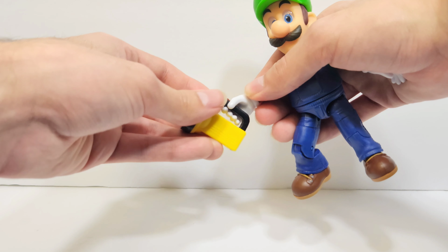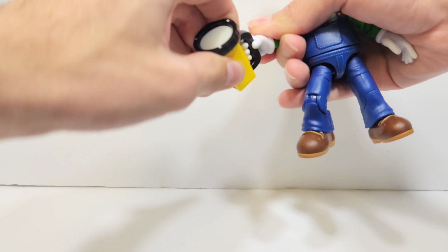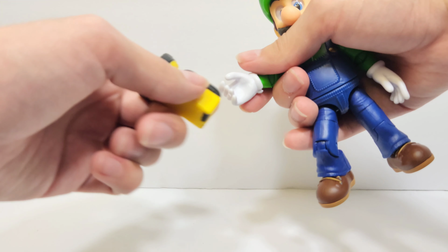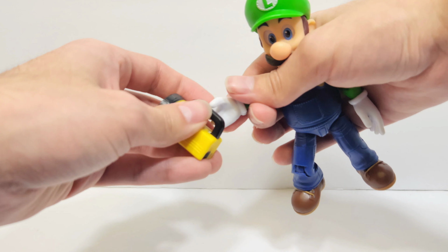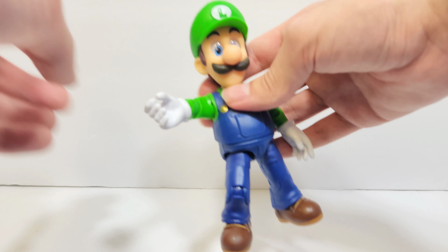And the accessory is his light. Really nice. You can see it's nicely painted as well. You can remove it if you'd like, but it is a little hard to get out and hard to get in. So I just recommend pushing the arm somehow, the thumb somehow, without breaking it. So just be very careful.